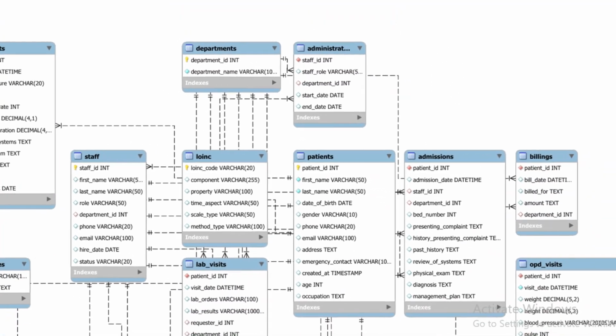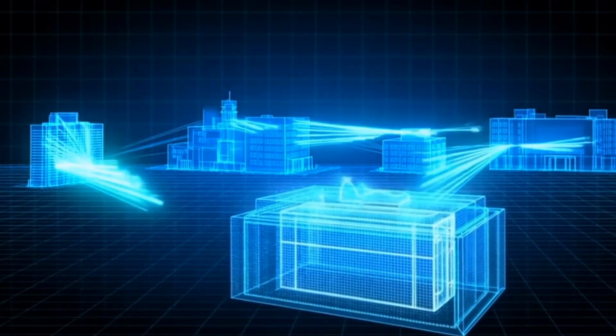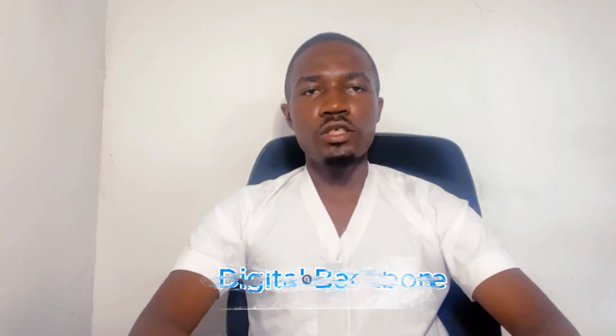So before we can build dashboards, before we can introduce artificial intelligence, or before we can perform healthcare analytics, we first need to build a foundation, which is the hospital database architecture. At the center of this architecture is a database schema, which is essentially the blueprint of how hospital information is organized. It defines what data is stored, where it is stored, and how different hospital departments communicate with one another. In modern systems, information is stored in tables. Each table represents a critical part of the hospital operations. And together, these tables form the digital backbone of the data-driven hospital. In this episode, we are going to explore the structure of the Northbridge Hospital database schema, including the tables, columns, primary and foreign keys, and the relationships that connect the entire hospital system together.